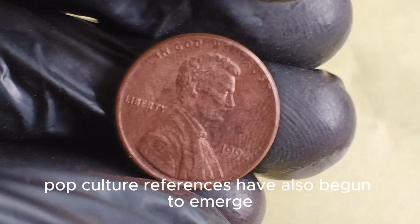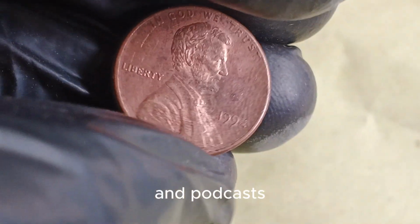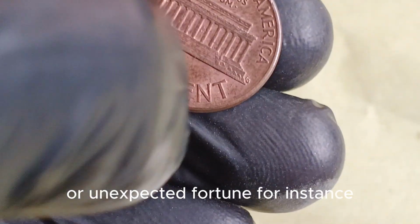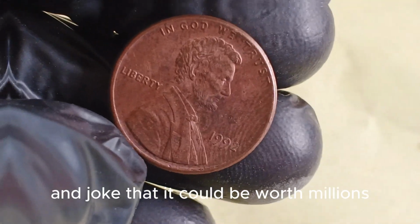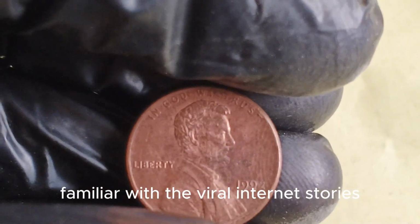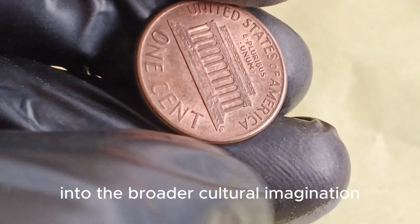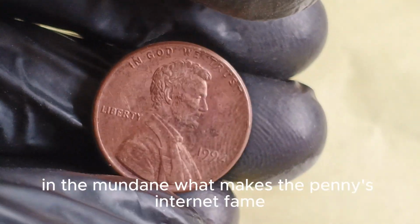Pop culture references have also begun to emerge. TV shows, blogs, and podcasts occasionally mention the rare penny phenomenon, using it as a metaphor for hidden value or unexpected fortune. For instance, a character in a show might find a penny and joke that it could be worth millions, a wink to viewers familiar with the viral internet stories. In this way, the 1992 penny crosses over from the niche world of numismatics into the broader cultural imagination, where it symbolizes the dream of finding treasure in the mundane.